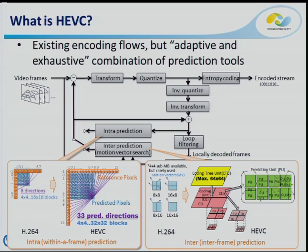On the inter side, H.264 mainly has 4 block sizes, but HEVC has a hierarchical block split structure. From a coding tree unit of 64 by 64, you can arbitrarily split it into smaller coding units as small as 8 by 8. And coding units can be further split into multiple prediction units with individual motion vectors.